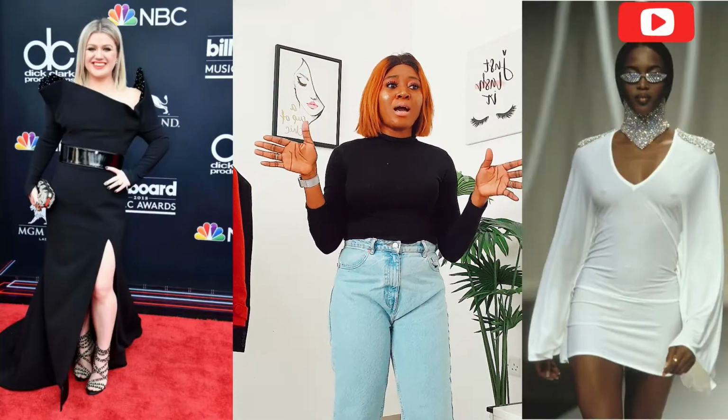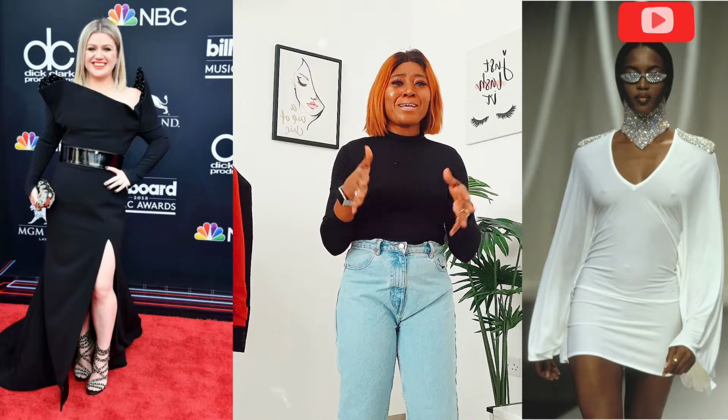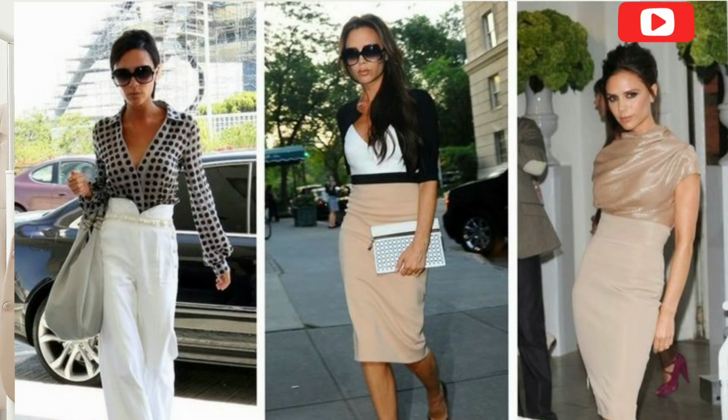Celebrities like Kelly Clarkson and Naomi Campbell are examples of hot looking celebrities that have learned and mastered the way to style their body type. So you want to look at their style, you want to see how they always make sure they look good all the time. All right, so you just need to know that every single part of your body, you always make sure you create a balance.